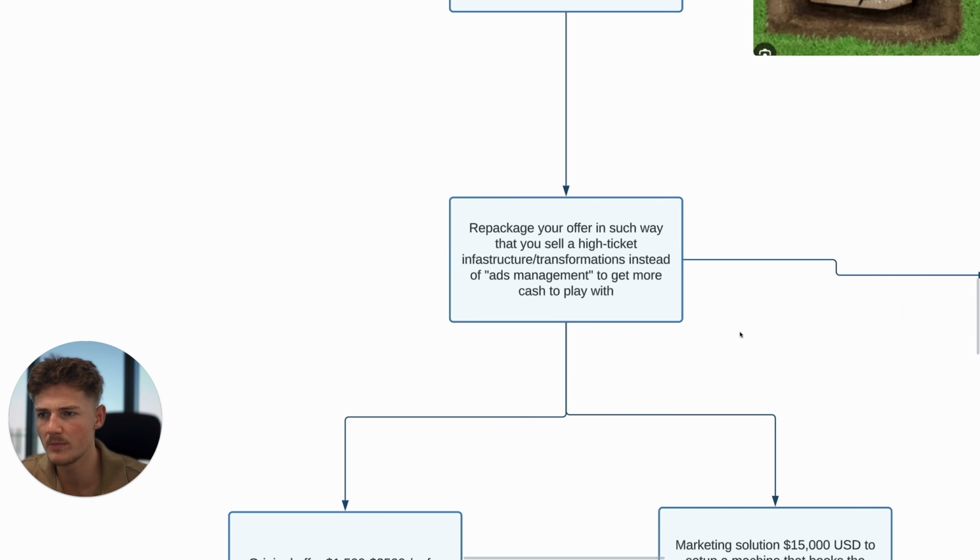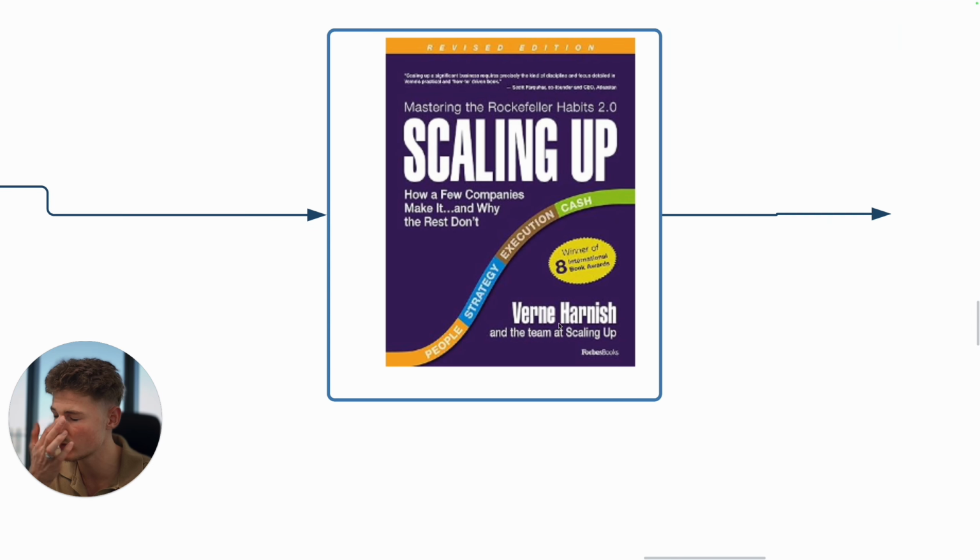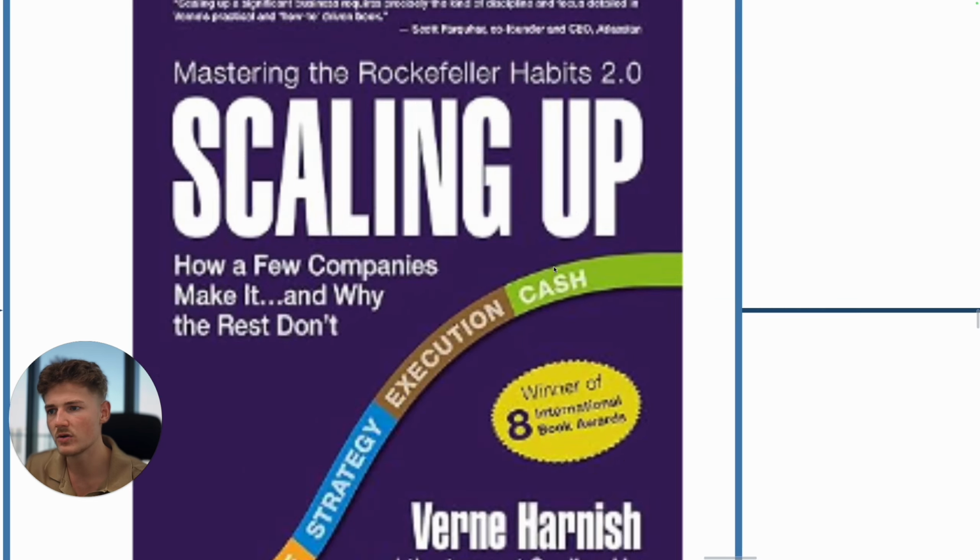And this light bulb moment came to me when I was reading this book over here, Scaling Up by Verne Harnish. One of the best books in regards to scaling big and small businesses, in regards to building structure, and in regards to increasing the value of your business so you can sell it for more. And making it easy to manage everything in between. The 4th chapter in this book is called Cash.